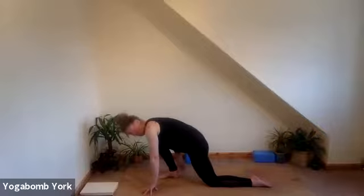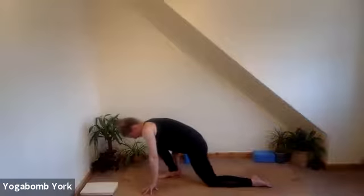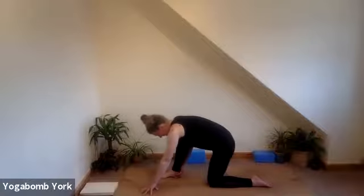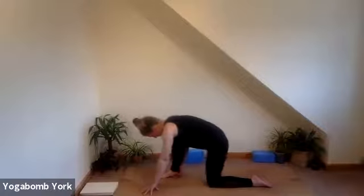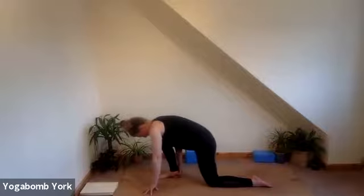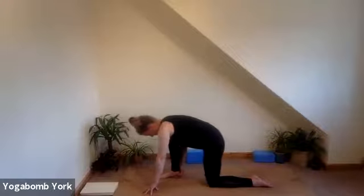So trying to really glue that right heel down, just bringing a bit of mobility into our ankles. So our ankles support us. They're a small joint and they support us in all our standing poses. So it's good to just be aware of them.